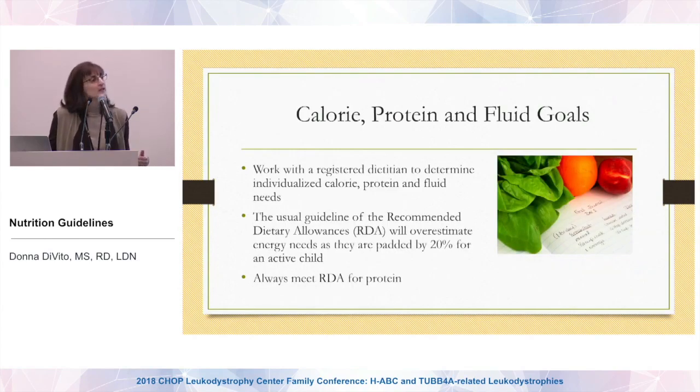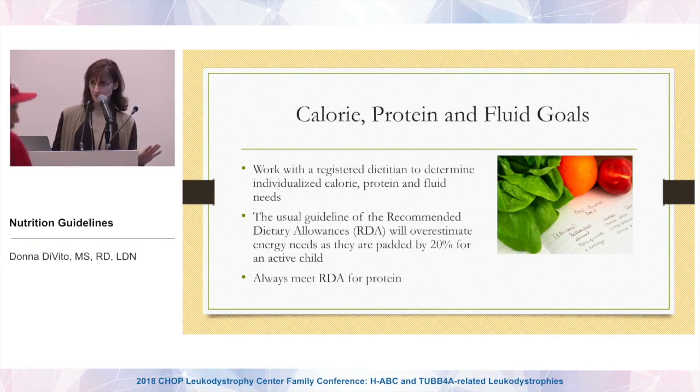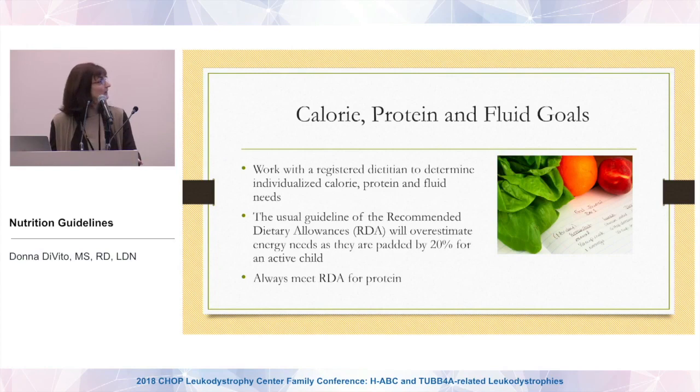So when I come in, I assess what your child's calorie needs are. I'm looking at specifically what I mentioned. There are standard equations to predict children's calorie needs per age, but they are definitely not one size fits all. And a standard equation is kind of padded for energy, so that extremely active child who's running around. If our children have weak muscles, if they have breathing difficulties, that lowers the nutrition and the energy needs. So that's a couple things that I take into account.